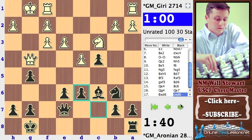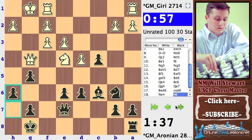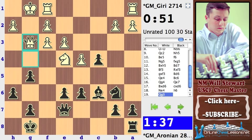So d6, and now knight to e4. Knight e4, this makes sense. I mean, Giri's trying to provoke a weakness, h6 maybe, provoke some weak light squares over here. That makes sense. And so now he follows it up with queen g3, trying to provoke this pawn to push to d5.